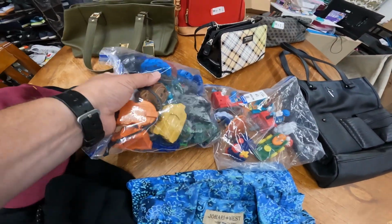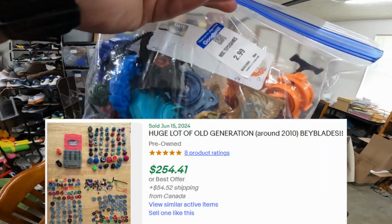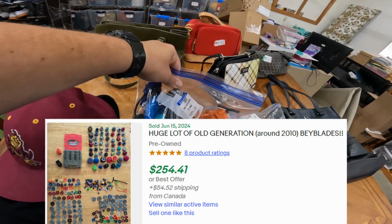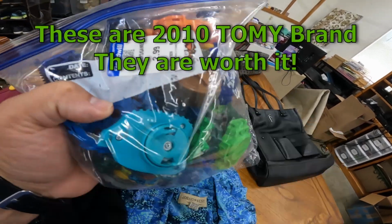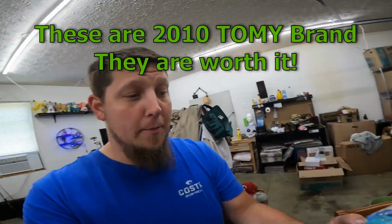And this right here is probably, I'm no expert on these. But this is $2.99, and I haven't even been through the bag yet. But these are all Beyblade, either the toys themselves or the, I'm not sure. I don't know. I never played with Beyblades as a kid, so I don't really know.